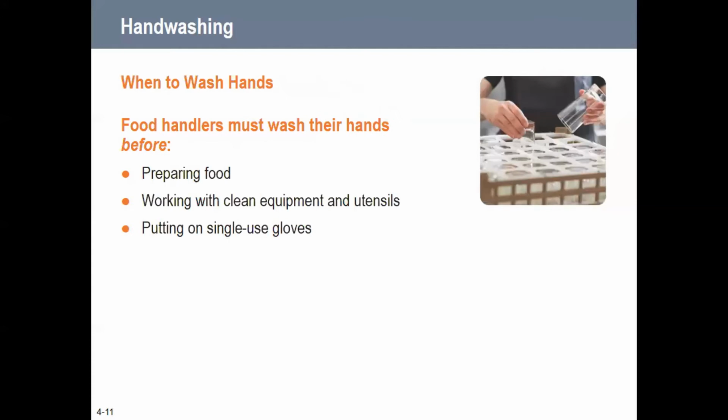When do we wash our hands? So we must wash our hands before we prepare food. So again, when you first walk into a kitchen, the first thing you do, wash your hands. You know, you've gone and worked with something that's non-food related, and you get to go back to work with food. What do you do? Wash your hands.